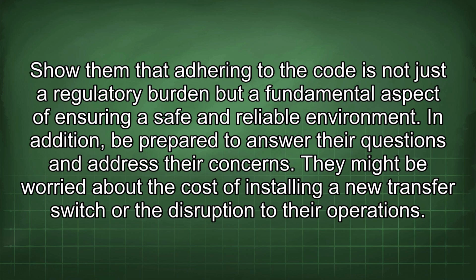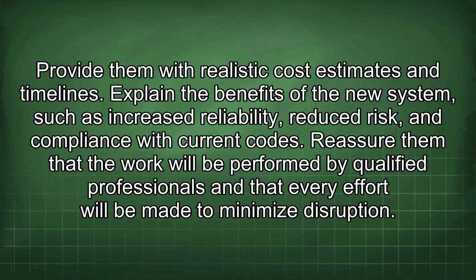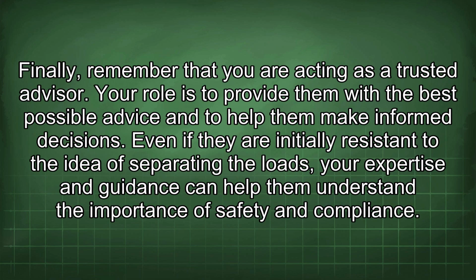They might be worried about the cost of installing a new transfer switch or the disruption to their operations. Provide them with realistic cost estimates and timelines. Explain the benefits of the new system, such as increased reliability, reduced risk, and compliance with current codes. Reassure them that the work will be performed by qualified professionals and that every effort will be made to minimize disruption. Finally, remember that you are acting as a trusted advisor. Your role is to provide them with the best possible advice and to help them make informed decisions. Even if they are initially resistant to the idea of separating the loads, your expertise and guidance can help them understand the importance of safety and compliance.